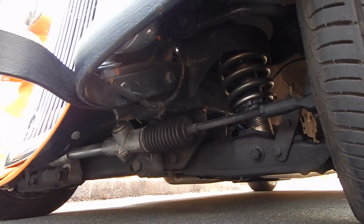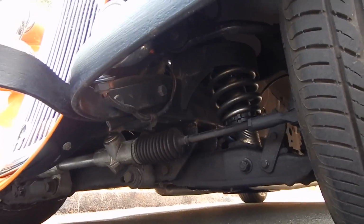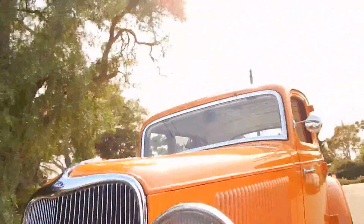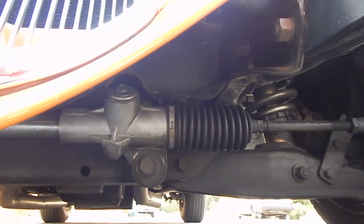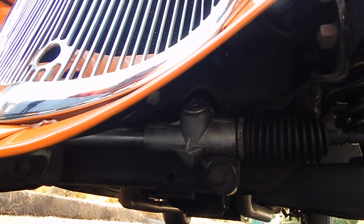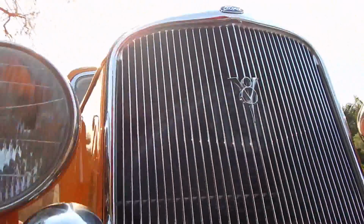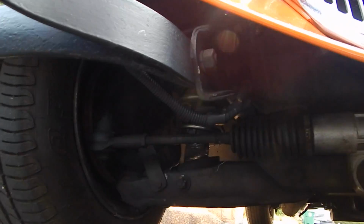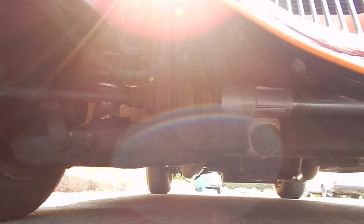Coming up here to the front end, as she's sitting nice and low, she looks good. Coilover shocks, and those are original Mustang 2 or Pinto control arms. So the cross member was more than likely purchased, but the components added to it are from a car itself. The rack could be a Fat Man style bolt-on. It's got rack and pinion in it, which is nice. It's just manual. Okay, this side over here, same thing. You see the rack, you see the Mustang 2 control arms.